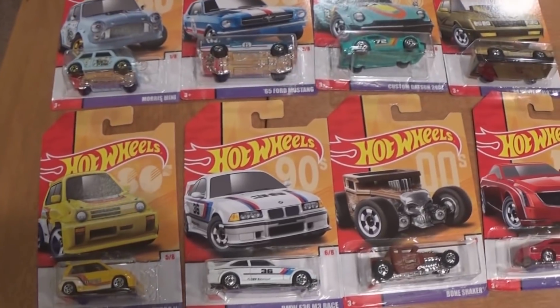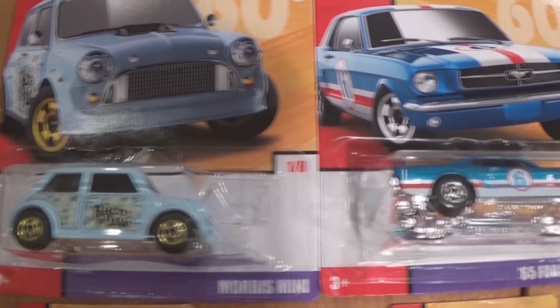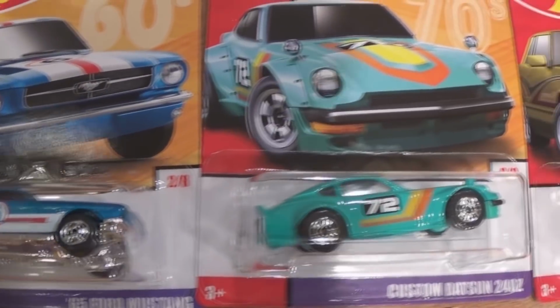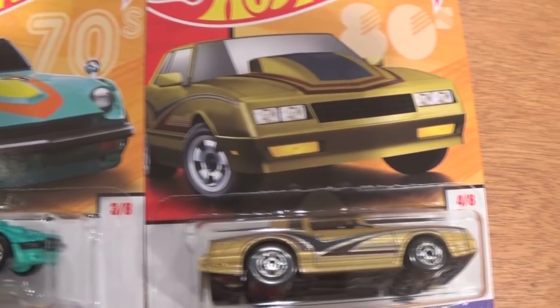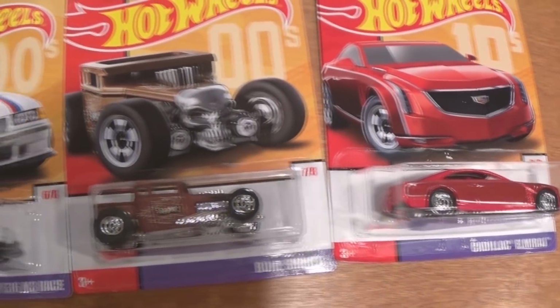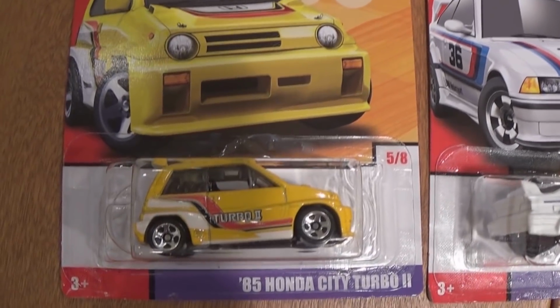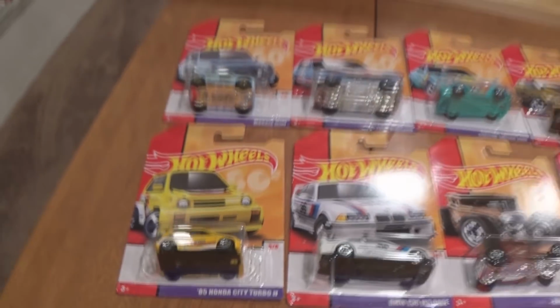This decade set, if that's what it's called. Really nice to see that they've brought back the use of the black wall wheels, which we haven't seen in quite some time. And obviously I really like black wall wheels. There's only one car here, I think. Yep, one car with the 5-spoke SP5s, but it still looks really good on that car.